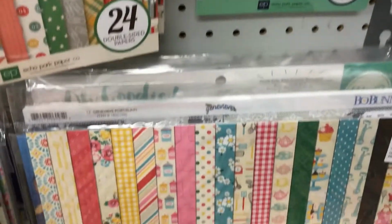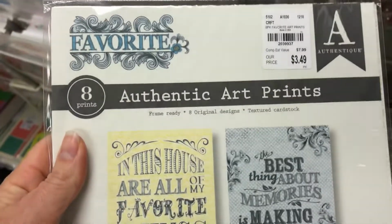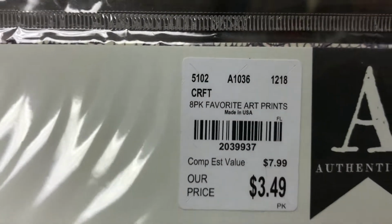I do like Anything Goes, but I already have it in a 12x12 that I haven't used, so I couldn't pick up the 6x6 necessarily. I know a lot of you buy the 12x12 and the 6x6, but I already have it in one and I haven't used it. I don't know that I should add more.